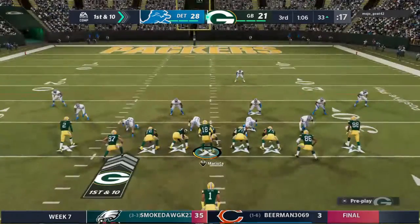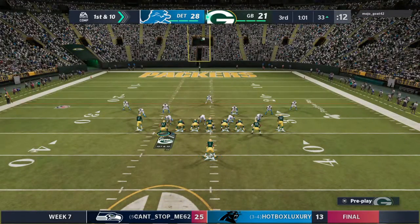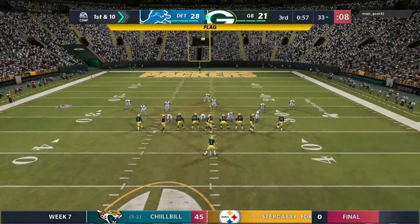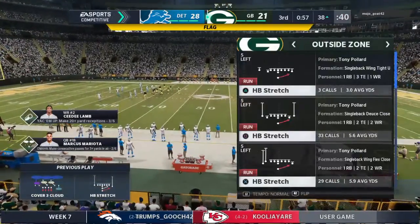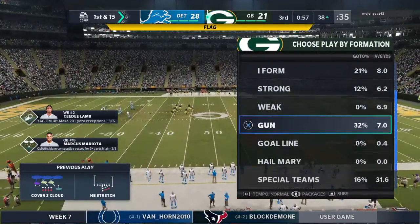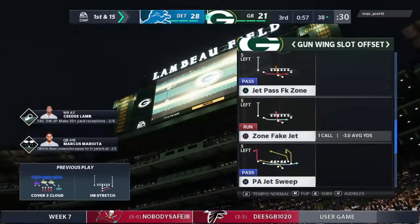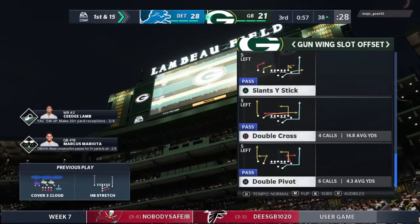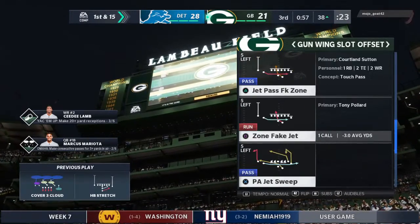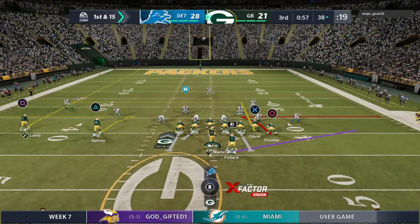Check back 21. Pick up the ball. Under 10. Now whistles here, flag down. I think one of the Packer linemen was moving. The false start backs him up 5, 1st and 15.